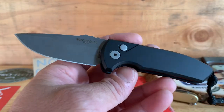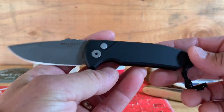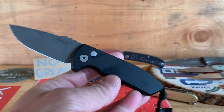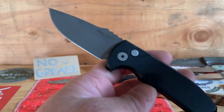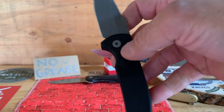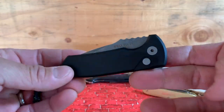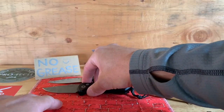Only downside I saw to this one, in my opinion, was just the aluminum. It is prone to scratching and stuff. Haven't carried it too much for, you know, legal reasons, but really love it and have put it through some use. What else? Oh, the other thing also is, because it is an auto, unless you learn how to close it with one hand, which is not the safest thing to do, you literally have to use two hands to close it. But you know, that's pretty minor. So anyways, that's my second pick, ProTech SBR.